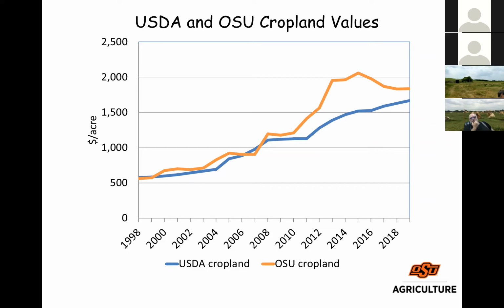So where we've seen a continued correction in the cropland markets, and it has corrected about 11% since the peak in 2015, USDA surveys were showing a 2.5% increase in 2019. We showed a flat market, they showed a 2.5% increase. And so it does appear that both estimates from each study might be trying to converge as we go forward, and we'll just have to see how close those estimates get as we go into 2020.